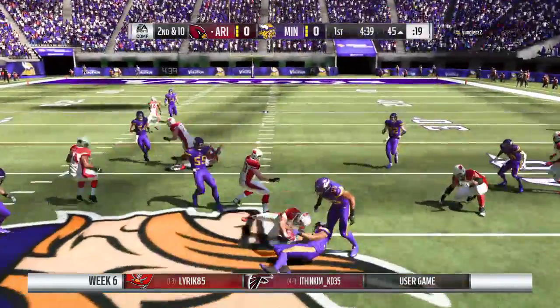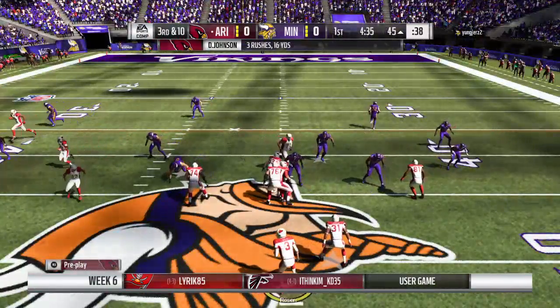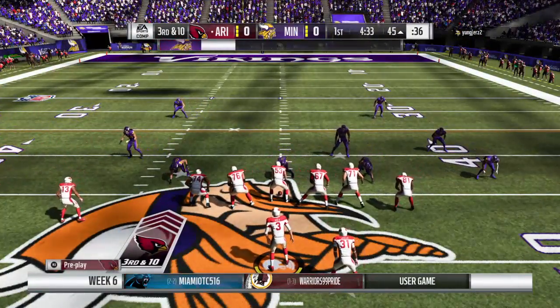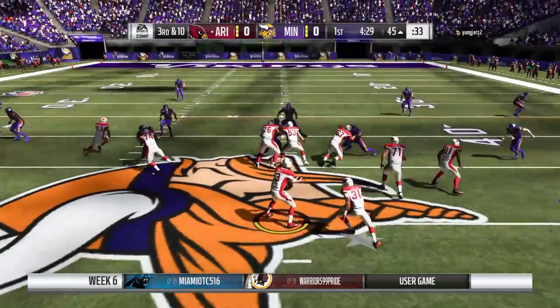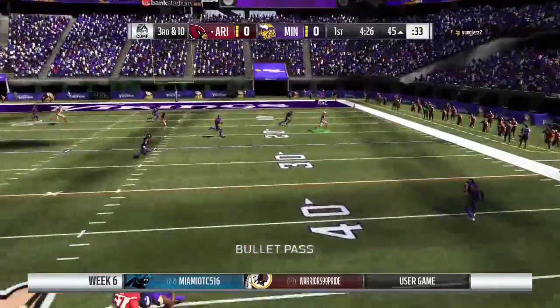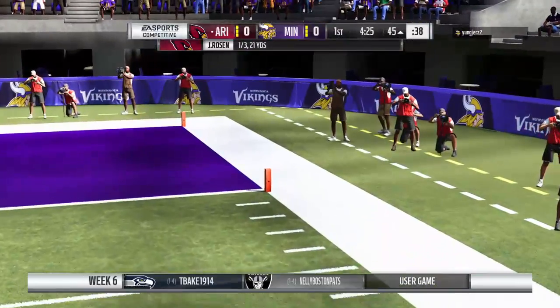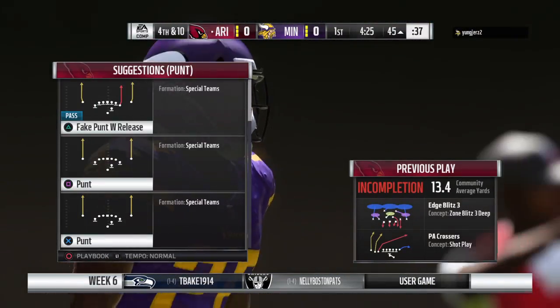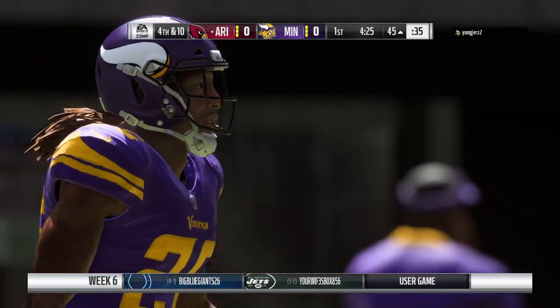They'll run it now out of the gun. And he's stopped immediately there. Sheldon Richardson there to make the play. What an advantage having an elite guy in the middle of the defensive line, because not only does he take up the space and let the linebackers run free, but he can also make plays himself, as we just saw there. Now a shot taken on 3rd down, but it's going to wind up incomplete.